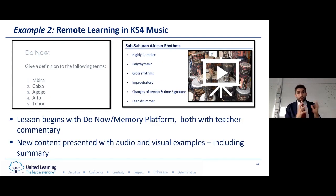So, just like Catherine exemplified, we always start the lessons with some sort of memory platform, a do now to recap prior learning. This is exceptionally important when it comes to Key Stage 4 because they're going to have that core knowledge embedded deep in their long-term memory in order to be able to play and to be able to recall information with skill.